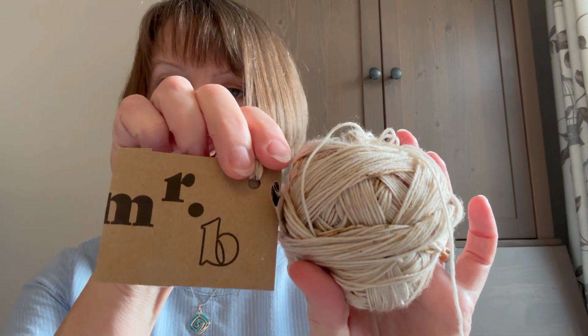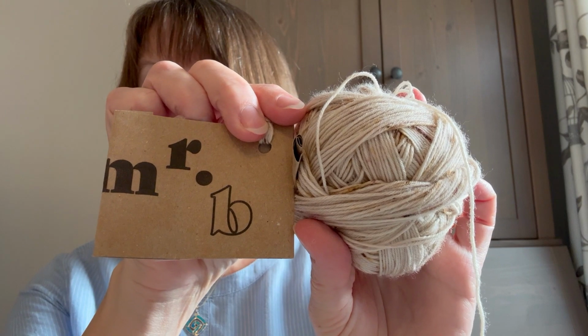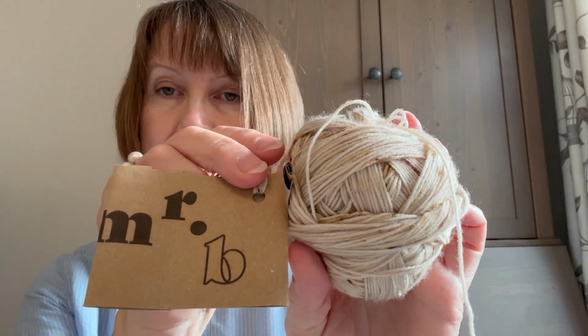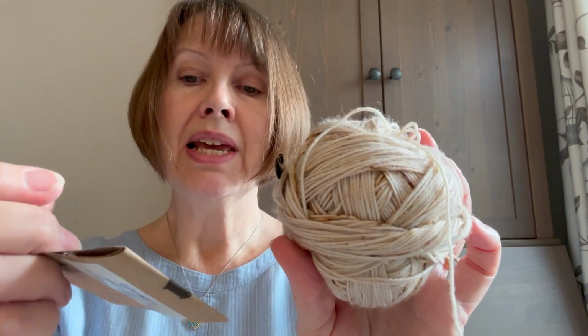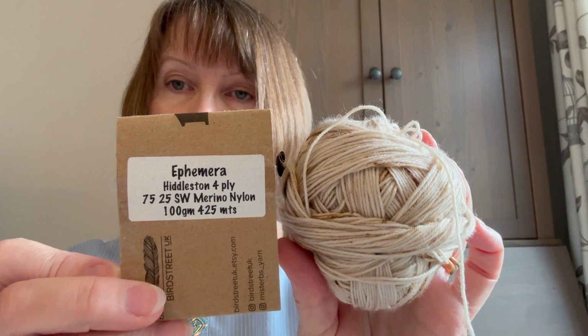My second knitting project is my Margot cardigan, which I am knitting in Ephemera by Bird Street. He was Mr. B, but now him and his wife are Bird Street. And this is the Hiddleston base.